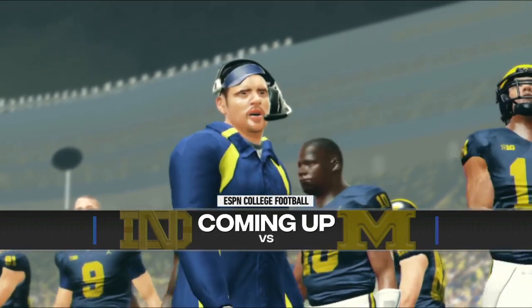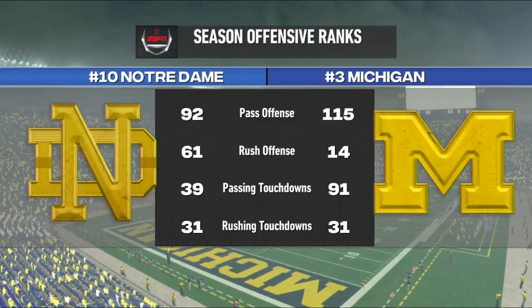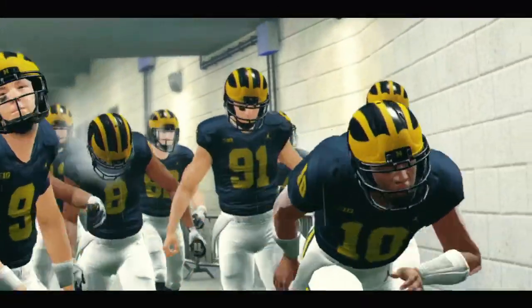Innovation that excites. Michigan's been on a roll lately, but a winning streak is only important if it continues to be a winning streak. By extending it, we'll see if they can get it done in this one.